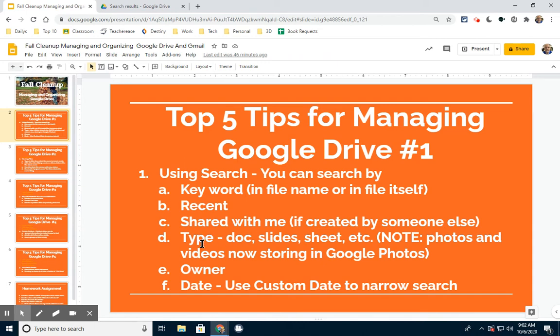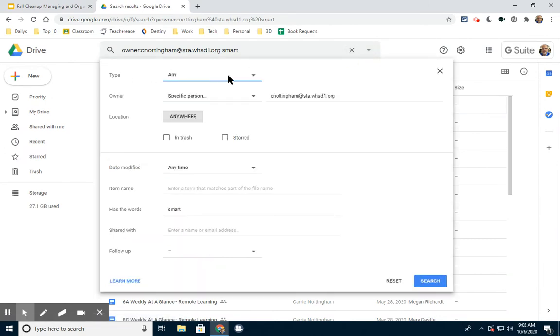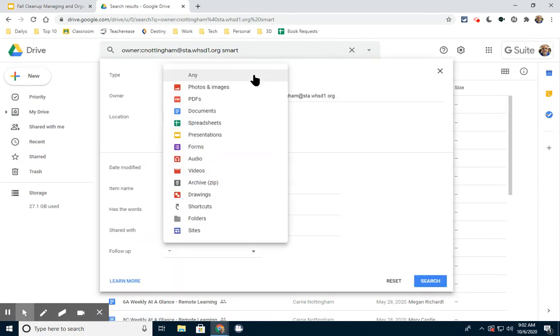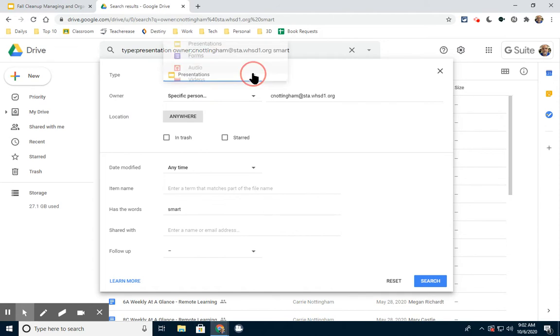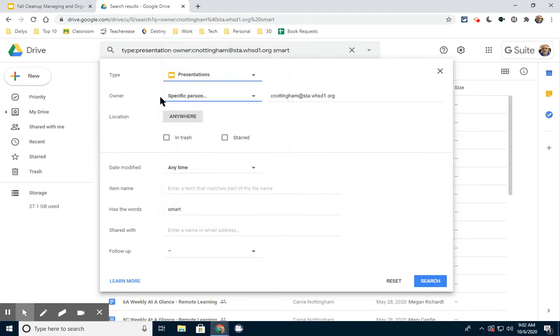Okay, and then there are some more advanced ways that I can search in Google Drive. If I go to this drop down over here, I can search by type of file. So I say, well, I'm looking for a slide presentation I did a while back. I could do a presentation. Or maybe it's a spreadsheet or a document or a PDF, any of these. So I can limit my file search by the type of file that I'm looking for.